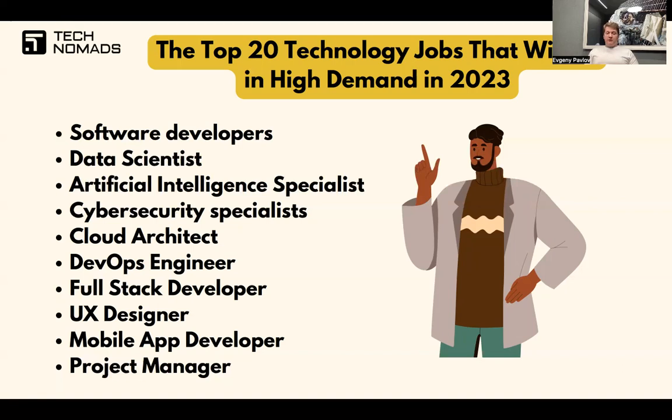UX designer, I would like to pause here and explain a little bit further that UX designer is important. Designer as a position, as a trend, and as a necessity has already, I believe, gone from the highest demand. UX design is the next level. It's where you design the product, the app, the website, and you know the user experience, you know what the client wants, and you understand it from the standpoint of the client.